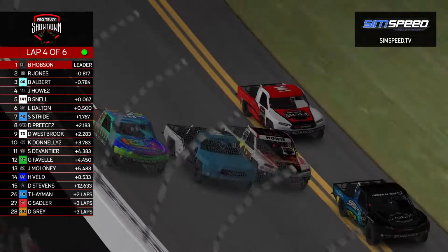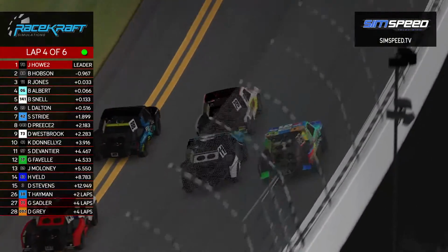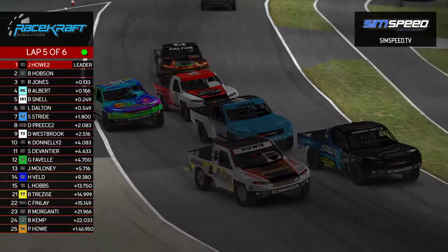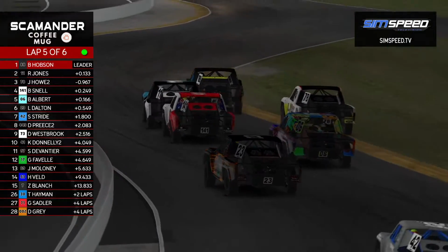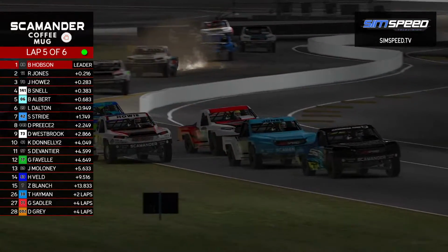This battle's just too intense as Hobson is in the lead across the line. 4 wide across the line. Justin Howe with the most momentum, and Ryan Jones, oh, he was tempted to go for the inside, but there was a big tap from Ben Snell, and that's Brenton Hobson now through into the lead, as Jay's dog is very excited by this racing, as am I.